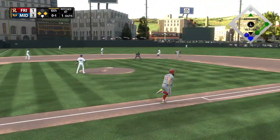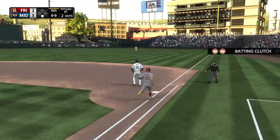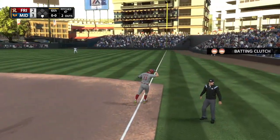Muito mal, cara. There, back to first, so they get the double play, but the run does come in to score.